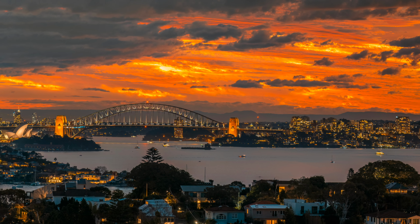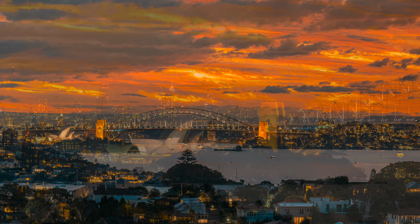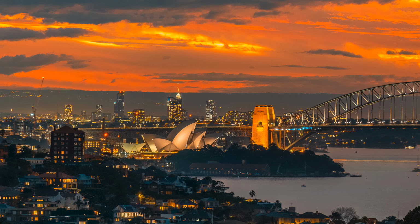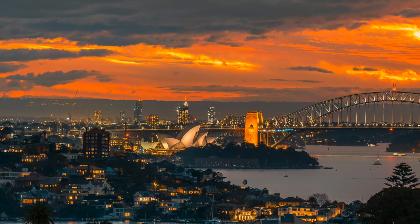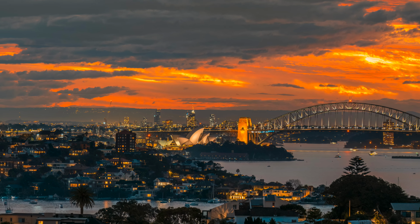I said earlier that you can get an awful lot of detail with a longer lens here, and the detail was absolutely incredible. In fact, it was so good I could actually count the tiles on the Opera House sails. That's how good it was. Anyway, let's zoom out on this shot and enjoy this one together.